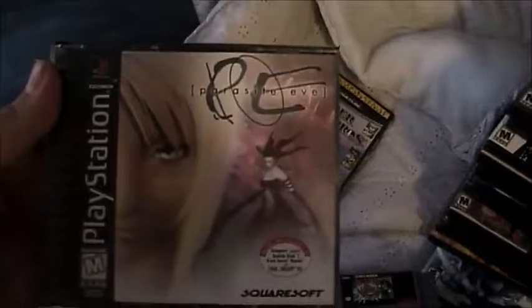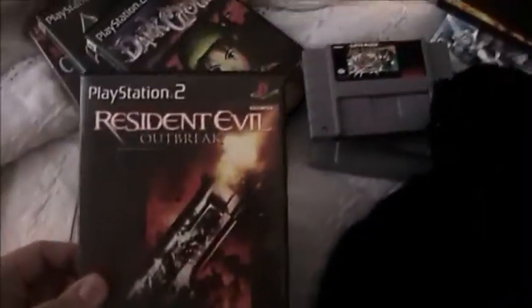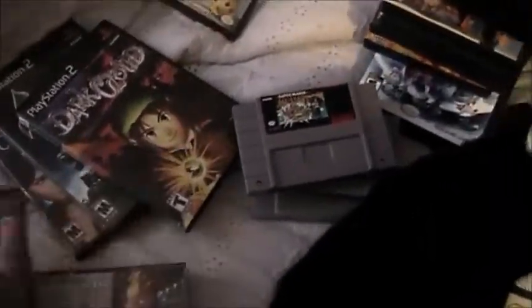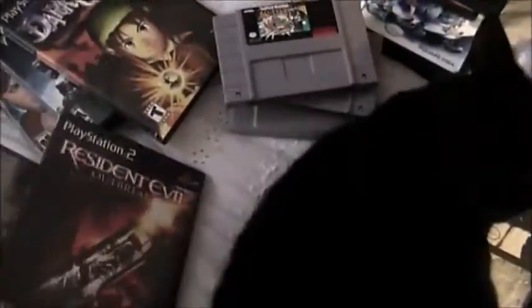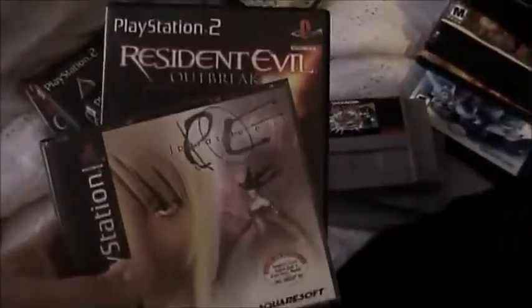Picked up a copy of Parasite Eve Black Label for the PlayStation 1, and again, it's complete with all the discs, as well as the manual and bonus disc. Picked that up, and Resident Evil Outbreak. They were buy one get one free, so I got both of those games for $7.